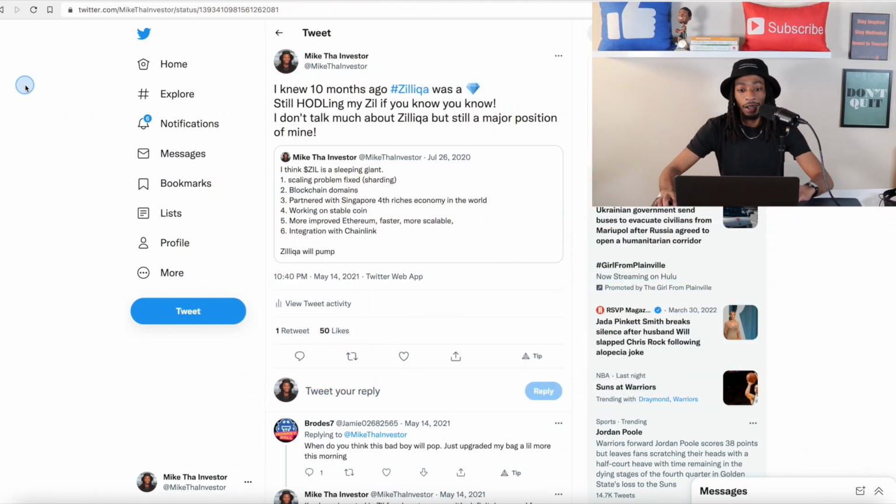If you look at some of my old Twitter tweets here, if we go back to July 26, 2020, check out what I have to say about Zilliqa, and I'm still holding Zilliqa today. Number one, scaling problem fix, sharding. Number two, blockchain domains. Number three, partner with Singapore, the fourth richest economy in the world. Number four, working on a stablecoin. Number five, more improved Ethereum, faster, more scalable, and then integration with Chainlink. Zilliqa will pump, which it definitely did, and now it's pumping again.